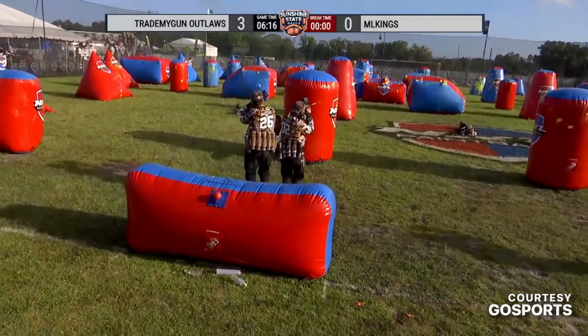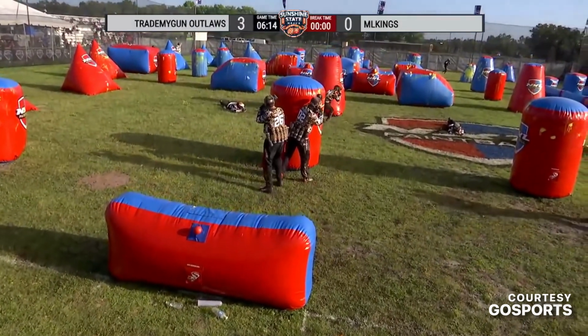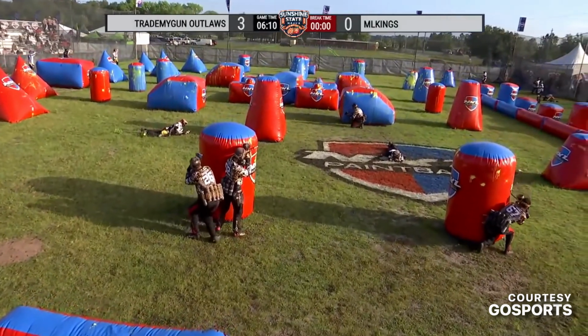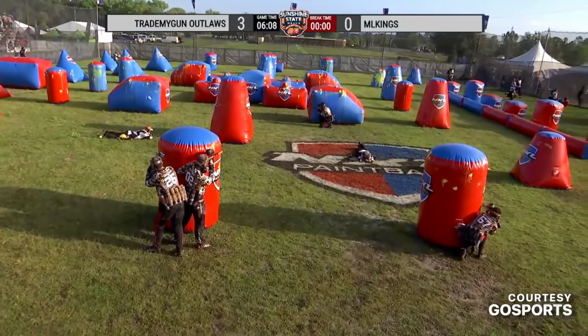For example, let's look at the Sunshine State Major layout. If you remember, there's a can in the center of the field and a tower just in front of that. If you make the move from the can to the tower within the first 5 to 10 seconds of the point, the only people who can really see you make that move are the Dorito 1 and the God Bunker on the snake side of the field, at least within the first 5 to 10 seconds of the point.